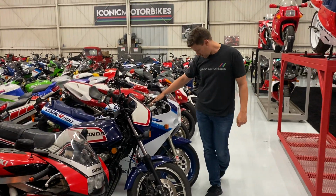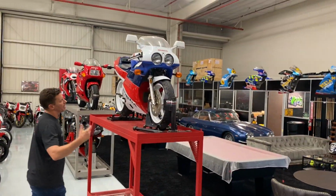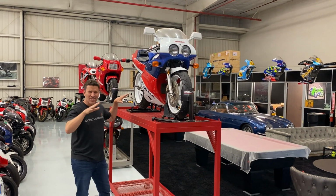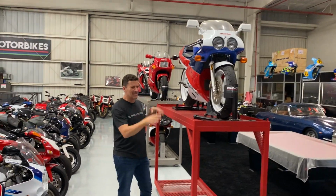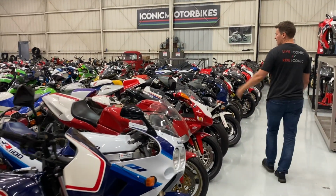This one is 1990. This is another RC30. This is a personal bike of mine. It's one of the cleanest examples I've ever seen. It's kind of the overseer position of the hangar, so it's the first thing you see when you walk in. One of my favorites, a Xerox 999R, as you can see.